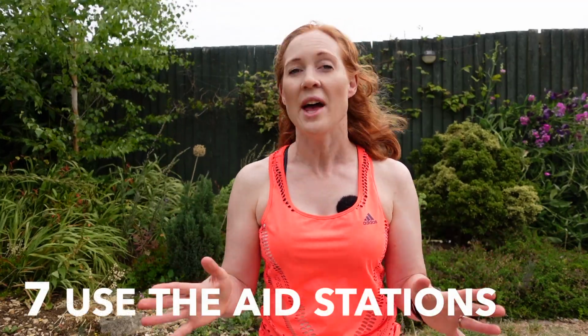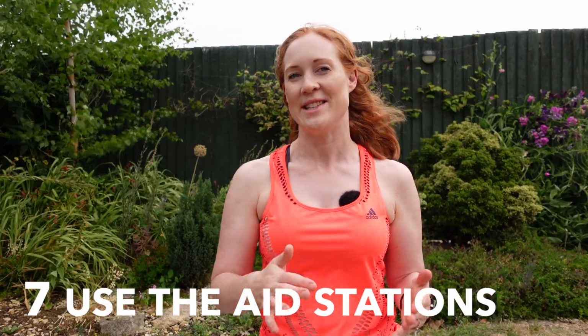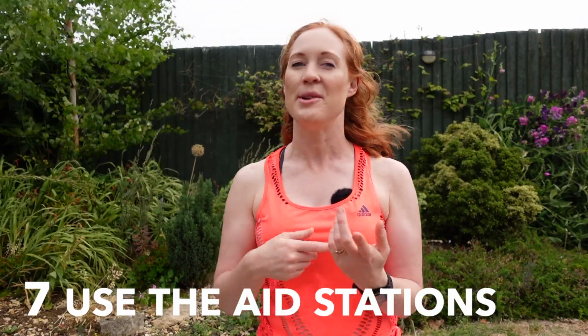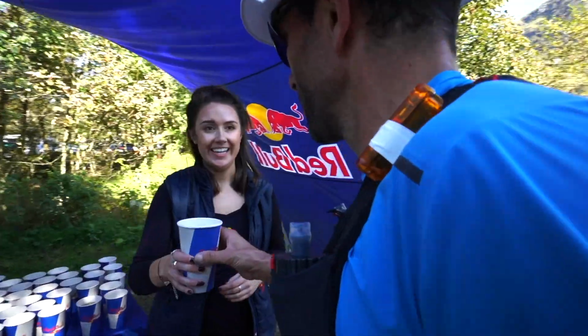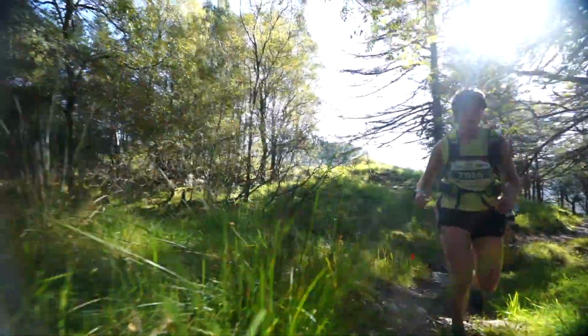Number 7, use the aid stations. So find out where the aid stations are on your race and use that information to work out how much you need to carry. For example, if there's water and snacks that your stomach can tolerate every 10k or so, then on a cool day you might not need to carry much fuel with you at all, which will make your race much easier and much faster as well.